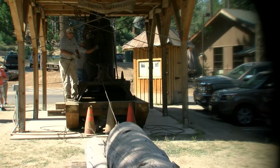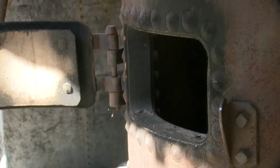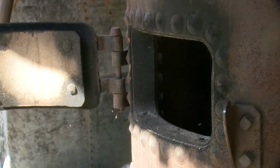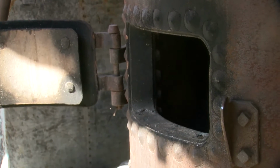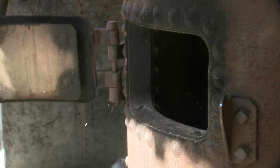So the machine we have behind us is a 1908 Dolbeer steam logging machine, and its purpose was to pull logs through the forest so that they would eventually be transported to the sawmill. So this steam engine operates essentially by a wood fire boiling a steep kettle full of water, creating steam.